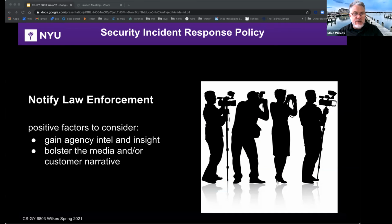So what are some of the positive factors to consider for law enforcement? Well, you gain agency intelligence and insight, and it bolsters your media and your customer narrative to show that you've engaged law enforcement. Leaving aside the regulated industries and incidents that mandate law enforcement notification, there are factors to consider on a per incident basis. It's not uncommon for a law enforcement agency to have been tracking a cyber threat for some time and to have some developed and significant information about the activities and tactics of specific hacking groups and advanced persistent threats, APTs.